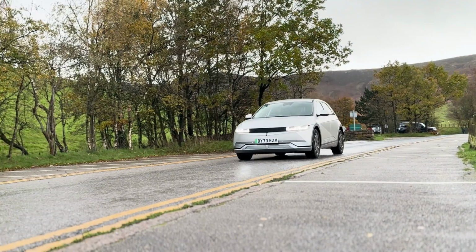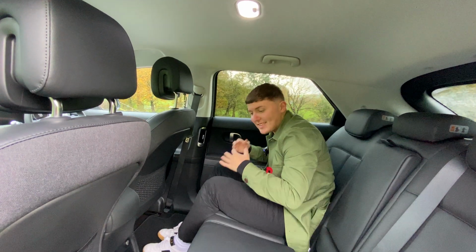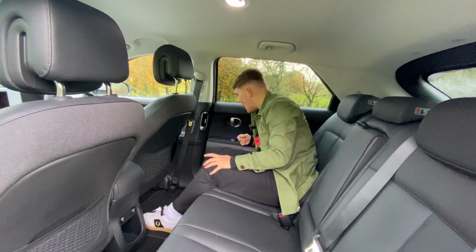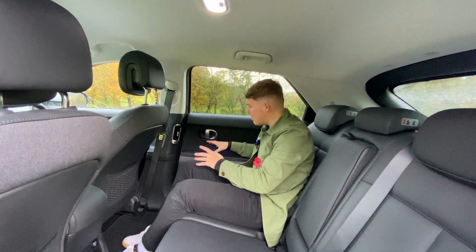Here's some small features about the IONIQ 5 that I'm a massive fan of. First is to do with the rear seats. There's so much space, and for a long drive, because that rear privacy glass is quite dark in the back, it means it's quite cozy. And also the fact you have them purple LED lights on the top spec just makes this a really nice place to be.